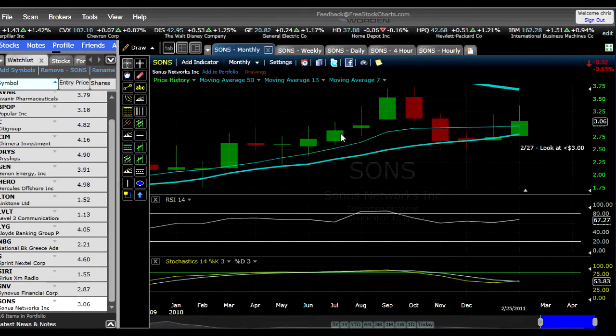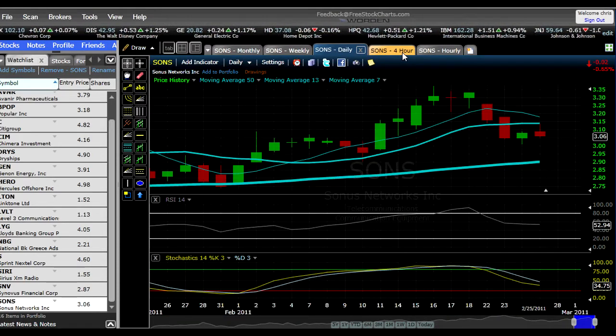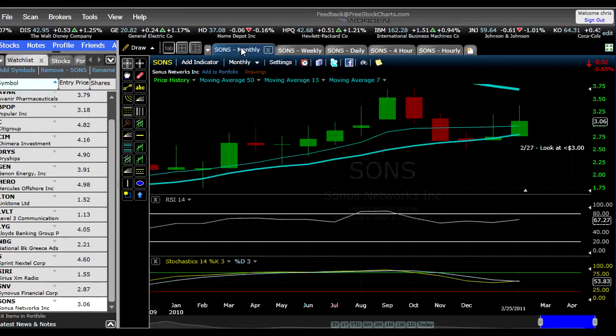And then SONS Networks. Looking for under $3. I just want to take a look and see what this looks like. Because it just might fall and then not come through here again, or will it get a little bit of support there? So that's what I'm looking for.